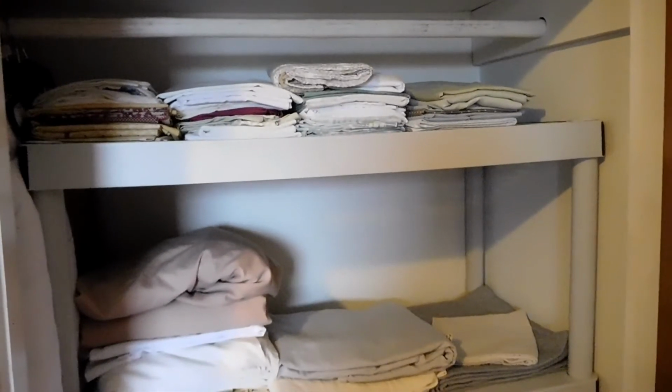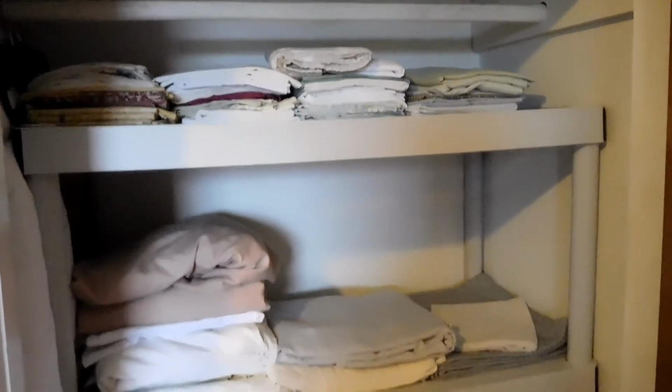Okay, I'm in my bedroom, my actual master bedroom right now. And let me show you. In our closet, in our master bedroom, these closets are very small. So my husband and I built a walk-in closet downstairs to put our clothes in.